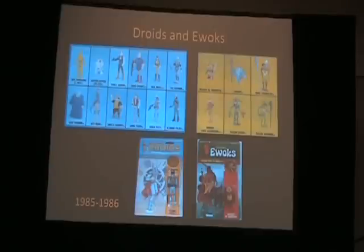We should mention too what is officially vintage, and the common demarcation for that is 1977 to 1987. This line was '85. I'm sorry, '85. There were a few toys released internationally we'll get to that actually were put out after this line. This was sort of the last hurrah for Kenner in the United States.